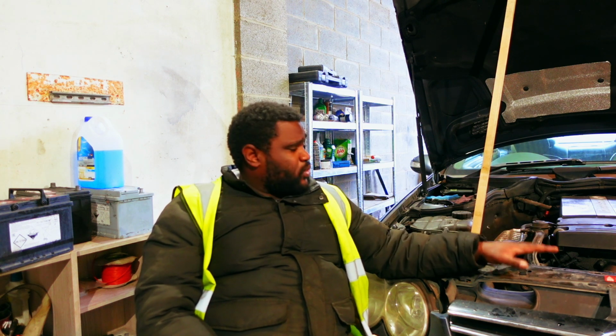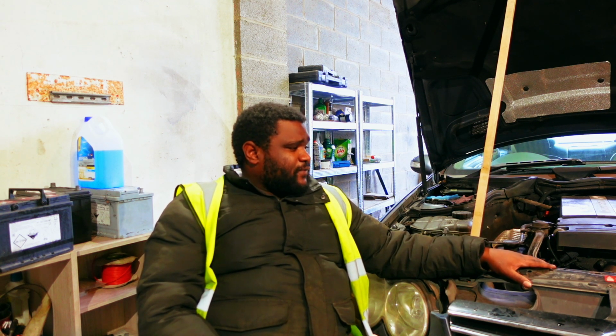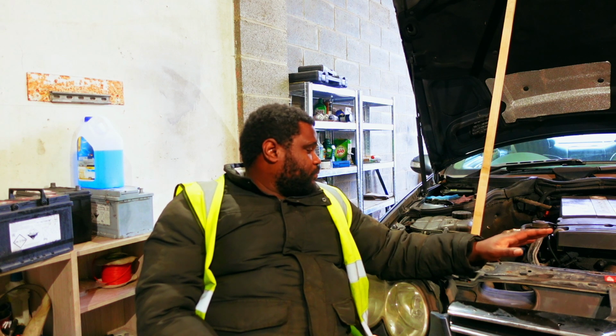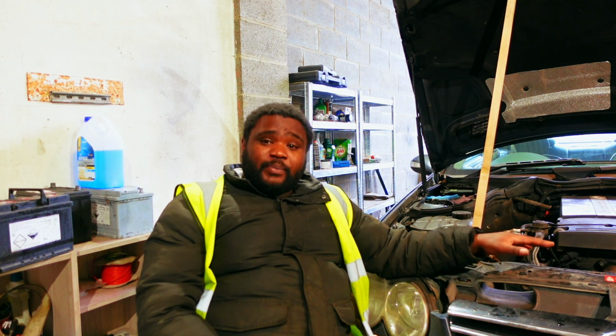I'm just going to show you what the major issues with the car are. If I have something immediate, I'll fix it up straight away. But if I don't, I'll have to wait for another day. So the car is starting, that's the main basic thing, which is very good. But there's a few minor things that are happening right now, so we have to look into that. So I decided I'll keep it for this channel.